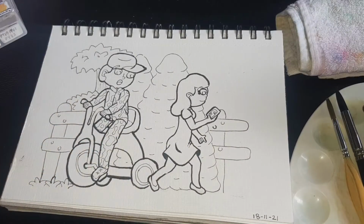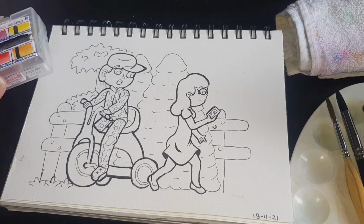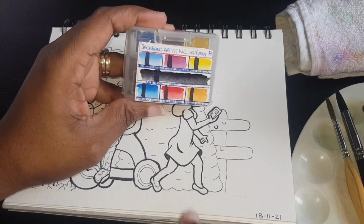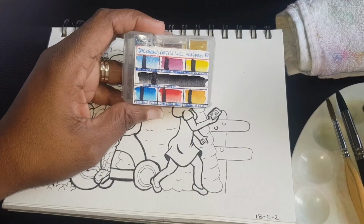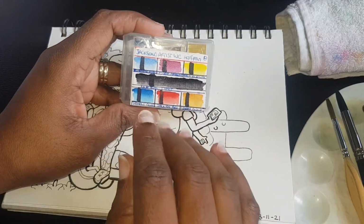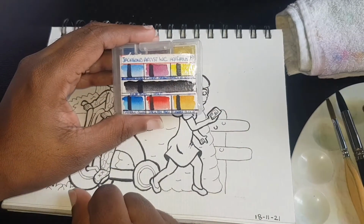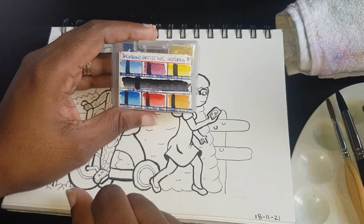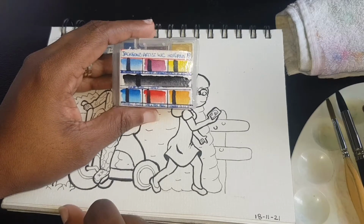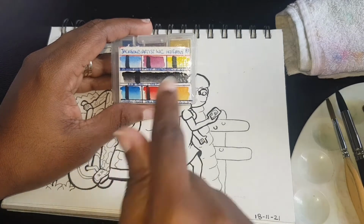Hey guys, so we are finished with that process, and now we're doing the coloring process of this illustration. For the coloring process, I will be using the Jackson's Artist Grade watercolor paints. These were bought from Jackson's Art in the UK and shipped to me, and basically, I only got about 7 colors. I have cerulean blue, permanent magenta, aureolin, phthalo blue, Jackson's red, a quinacridone gold, and the middle color is actually neutral tint.